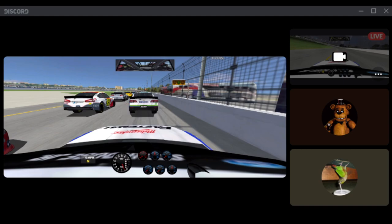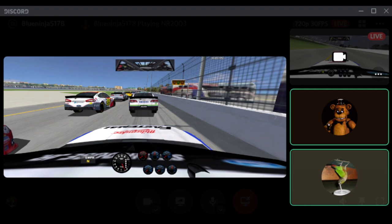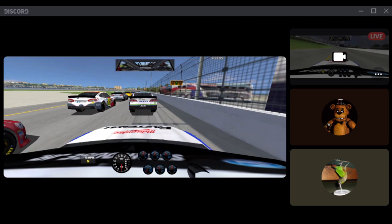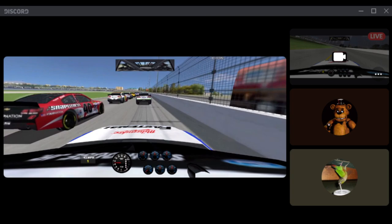Here we are at Daytona, about to start the Daytona 500 with these new Gen 6 cars. Are you ready? I'm here joined in the booth by Blue Ninja. Are you ready? Yep. I am too, so here we go.